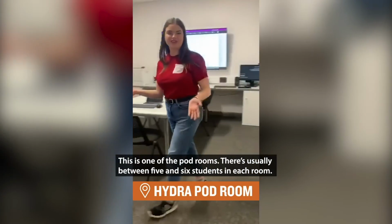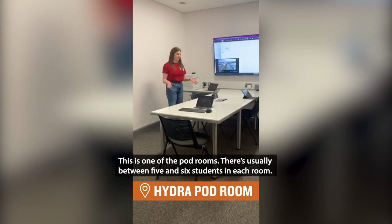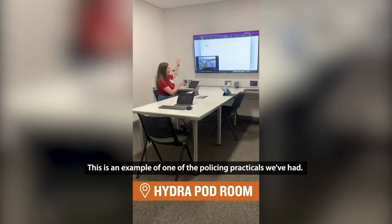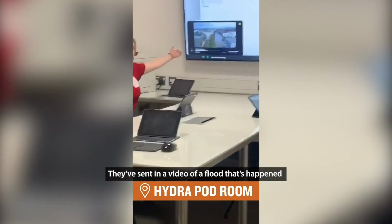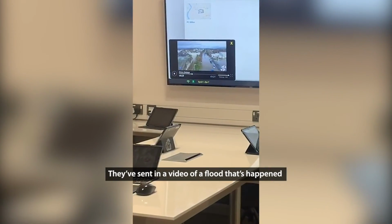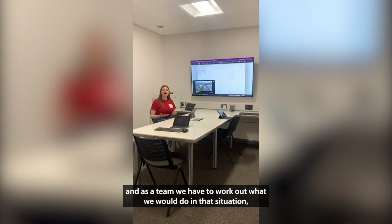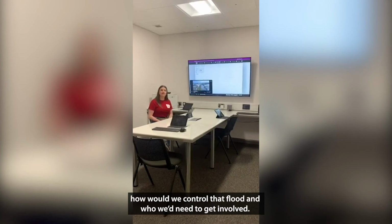So this is one of the pod rooms. There'll be usually between 5 and 6 students in one of these pod rooms. So this is an example of one of the policing practicals we have. As you can see here, they've sent in a video all about a flood that happened, and as a team then we have to work out what we would do in that situation, how we would control that flood, who would we need to get involved.